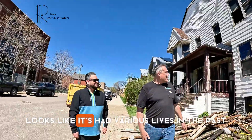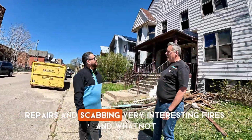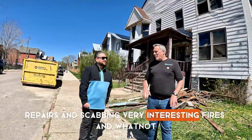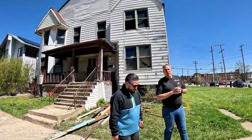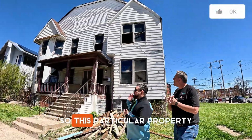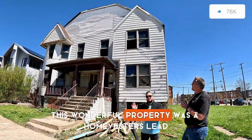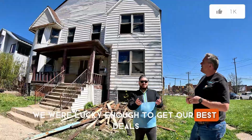Looks like it's had various lives in the past as far as repairs and scabbing and very interesting uses. Fires and whatnot, right? So, how did you come across this particular property, Sammy? This wonderful property was a home investors lead that we were lucky enough to get. Our best deals come through home investors.